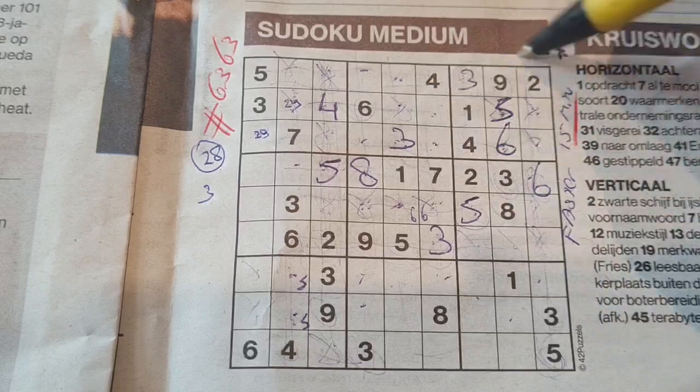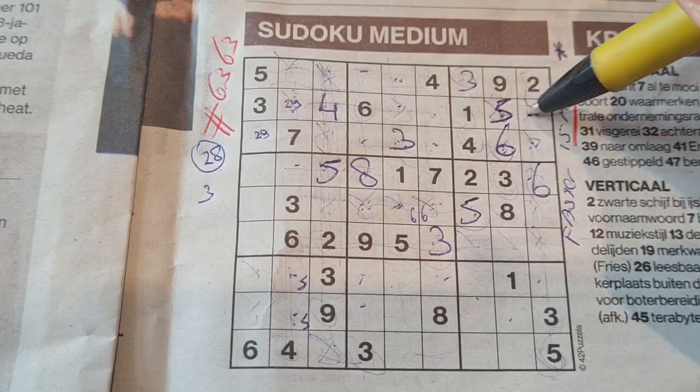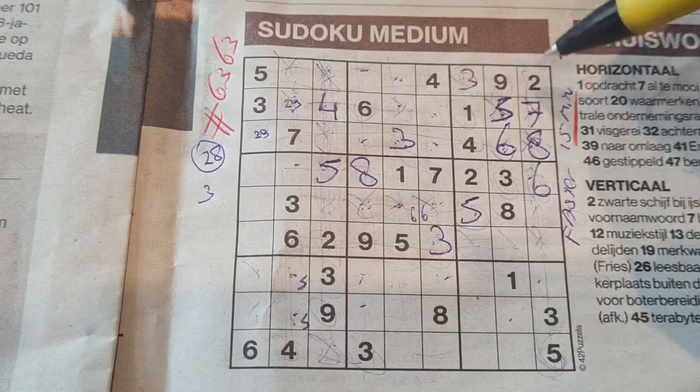2 missing numbers now in this big square. For numbers the 1, the 2, the 3, the 4, the 5, 6, 7 is missing, and 8 is missing. 7 and 8. We have a 7 in the third row, so no 7 there. 7 should be here, and 8 goes there.